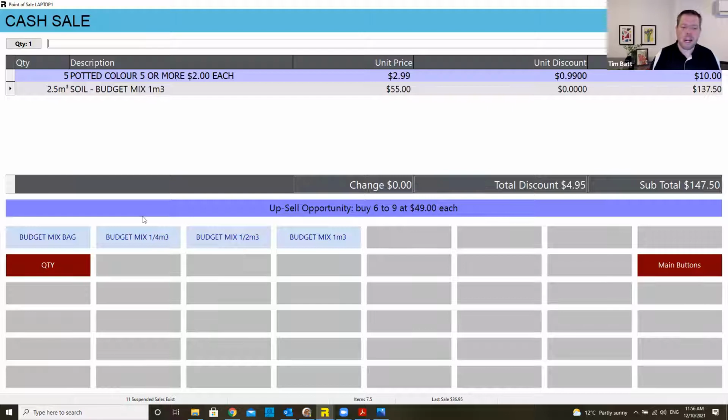And I should also point out, all of these 4 options here are actually tied into the one product. So when I sell a quarter of a cubic metre, it's actually taking it off of that bulk cubic metre product. So your stock levels are staying accurate regardless of how you sell that product.